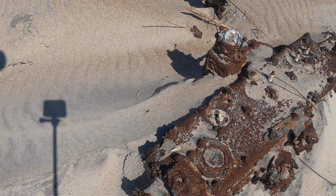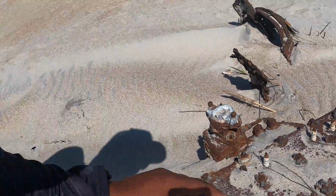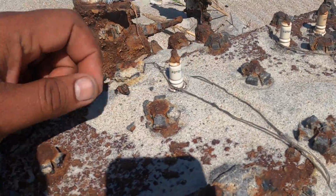So apparently on the beaches, old cars back in the day, I think maybe 50s or 60s, were used to build up the dunes, and the remnants of them are still here degrading, which is kind of crazy. So you can still see the spark plugs.